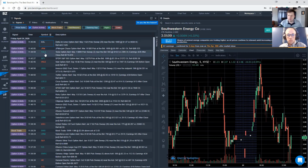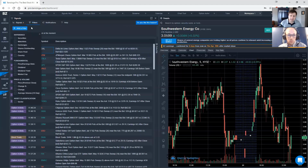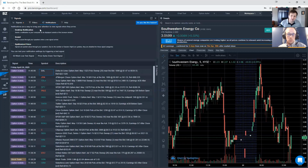in your trading plan. And very much like the Newsfeed, you can actually filter this by several different options here, like your watch list, or even a particular stock, or even the stock's float. And you can also set up some notifications here. So desktop notifications, sound, and synthesized voice, which is the computer trying to read it to you.